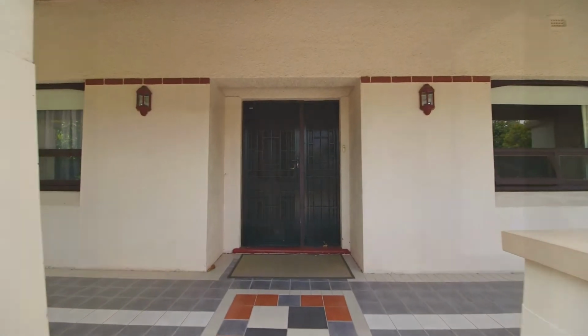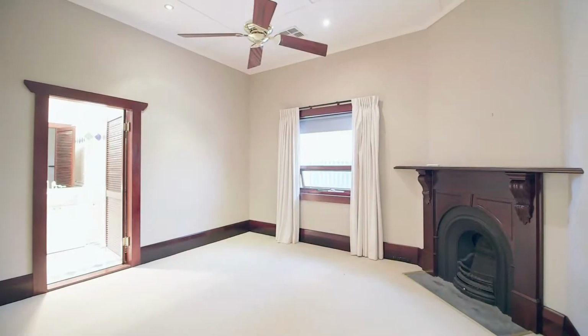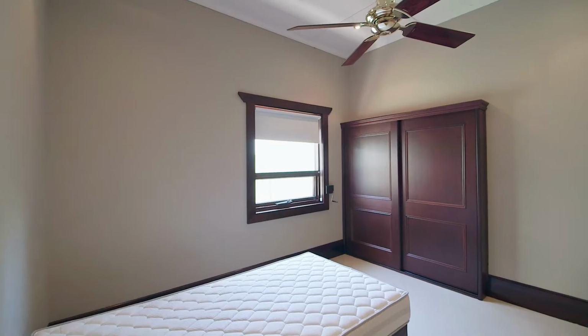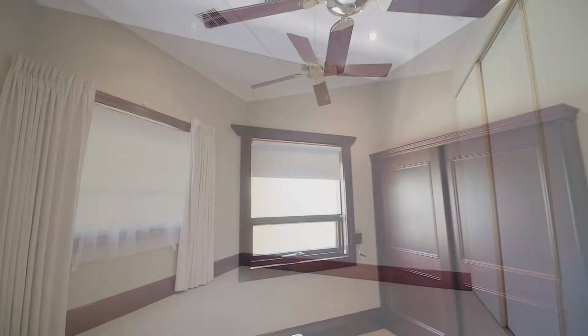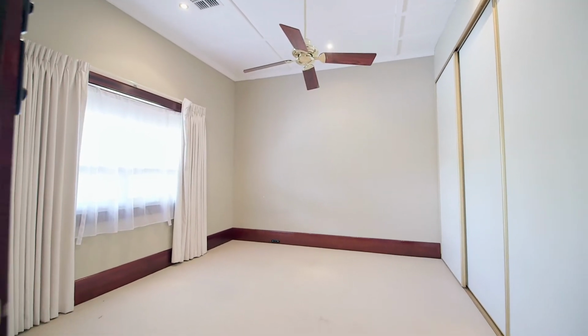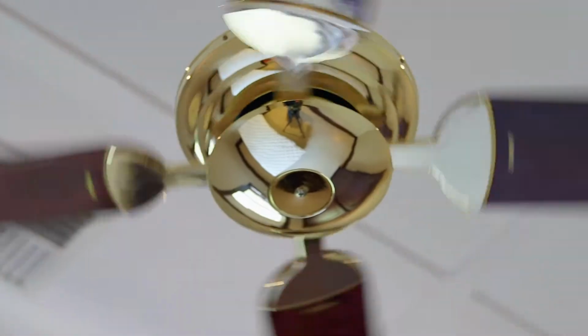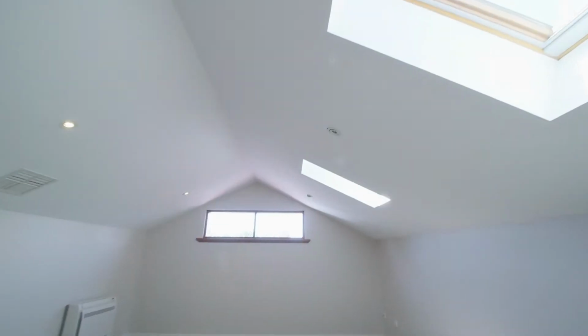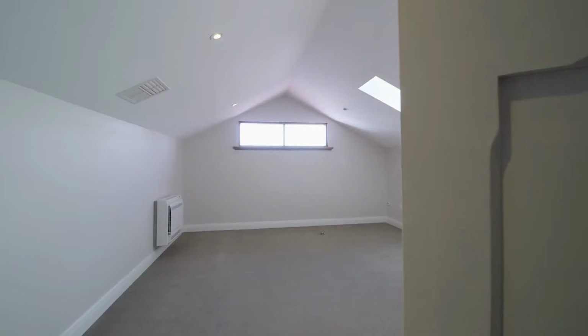The home boasts 4 large bedrooms. The master bedroom comprises an ensuite bathroom. Bedrooms 2 and 3 include built-in robes. 3 of the 4 bedrooms include ceiling fans. The 4th bedroom is located upstairs, somewhat separate from the rest of the home, making it ideal for use as a home office or gym.